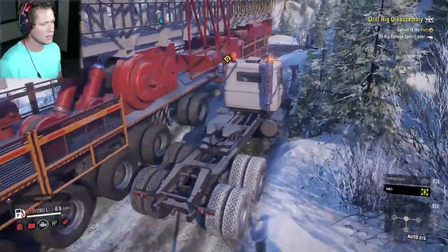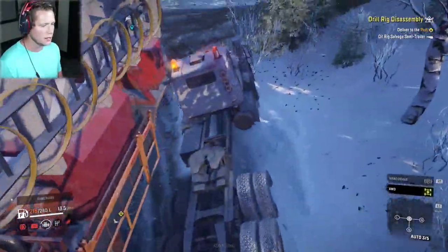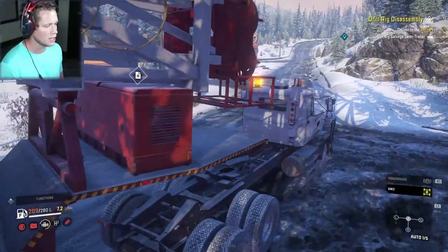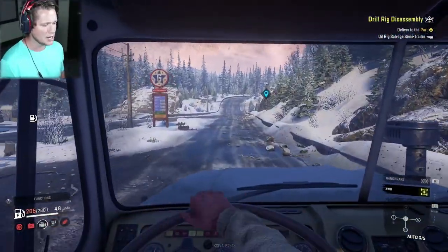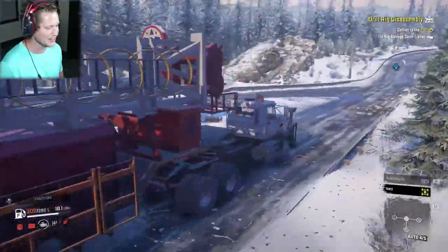Should be able to come back up around this way. The good news is we are kind of on our way to our garage. So if anything, once we pass the garage, we might be able to stop in, get fixed up, and continue on our mission. Dude, this thing is barely holding on.